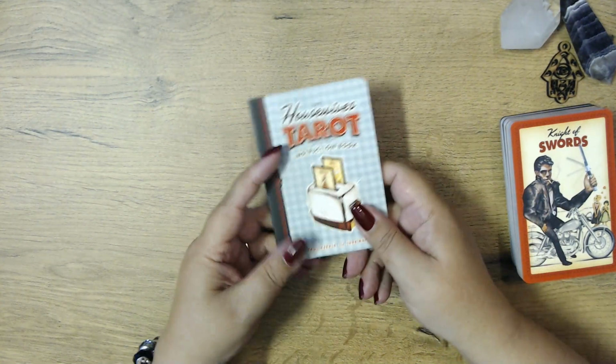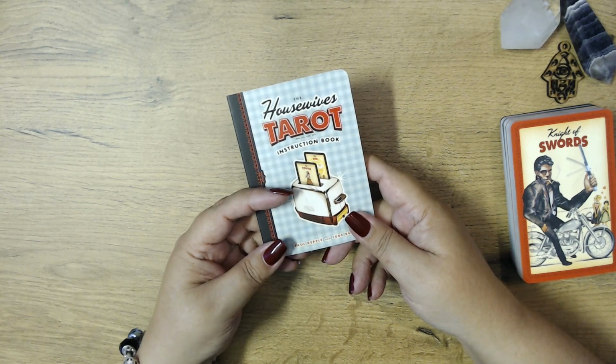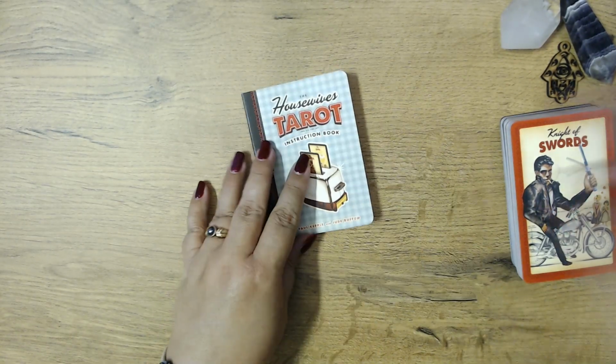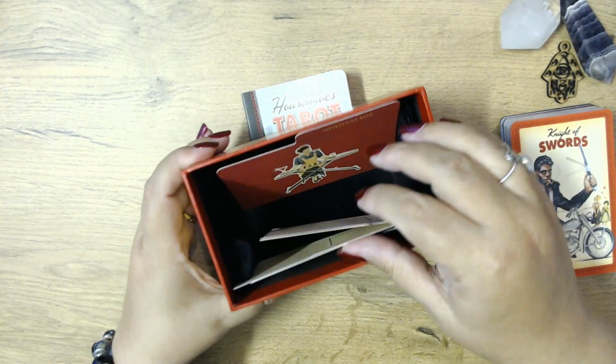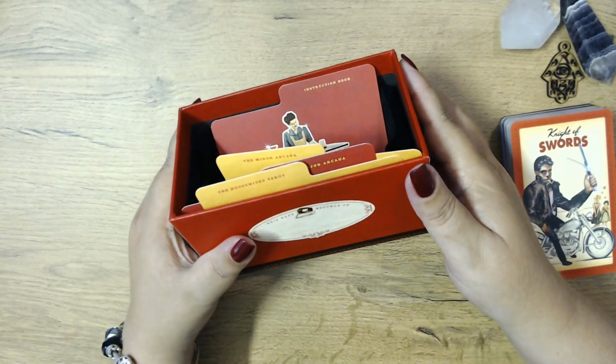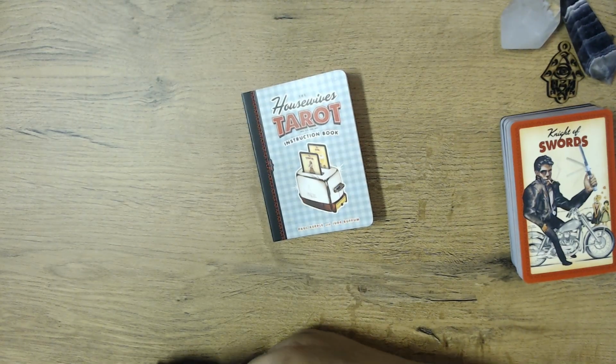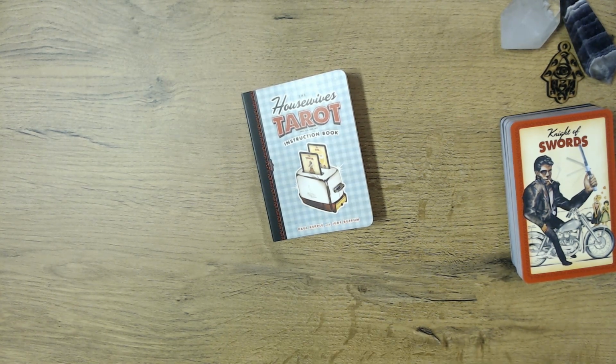But if you like old-fashioned, if you like retro, if you like something a little bit quirky, a little bit different, this is definitely an interesting deck. And I was really, like I say, so intrigued with this little index card system. I quite like that. But from a practical point of view of using the cards, it's not really practical. But then, I think when you're using Housewives Tarot, practical is not really what you're looking for.